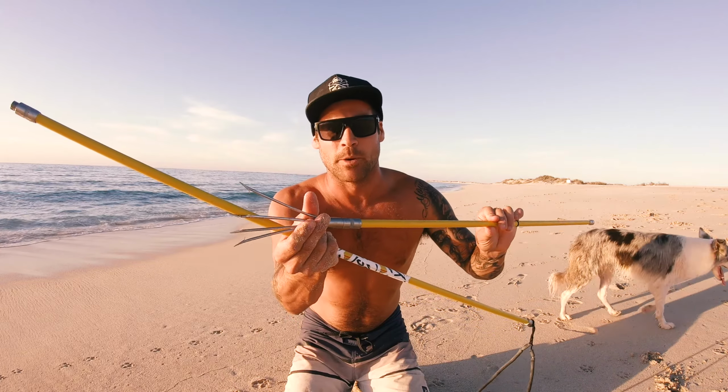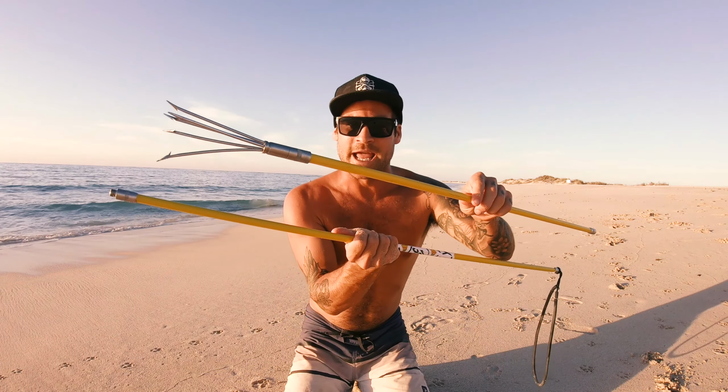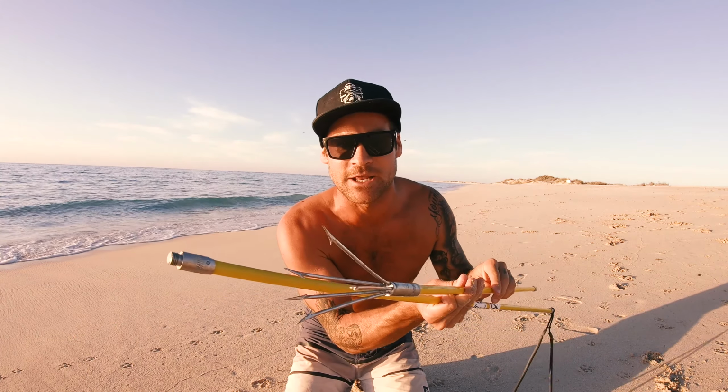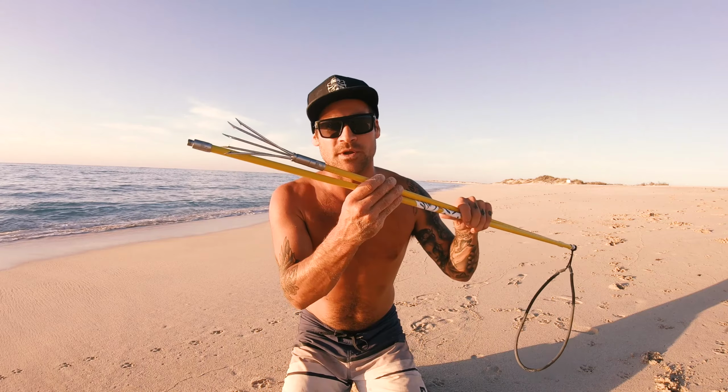Anyway, the real episode is with this bad boy here. I bought myself a $50 hand spear. It just screws together like this. It's not special in any way. But the other day, a couple episodes ago, me and Emily went camping and I gave myself a secret challenge to try and land a fish with this.